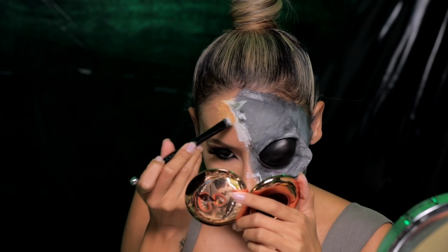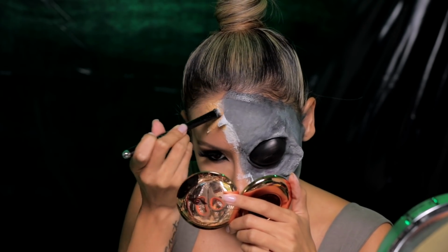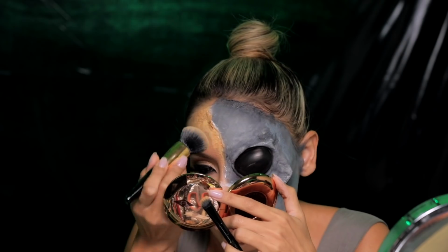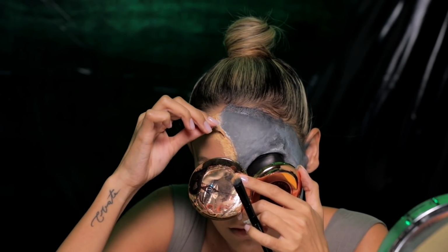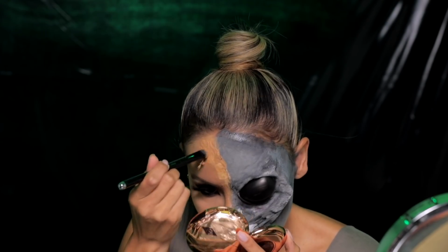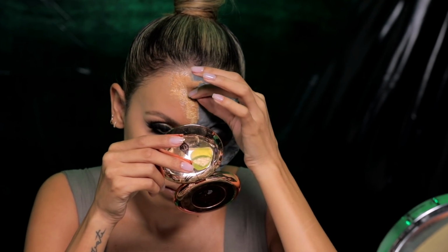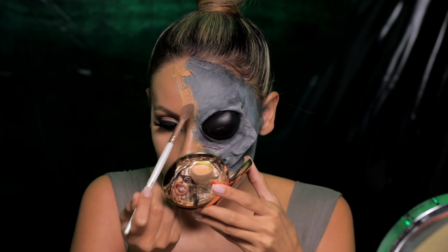And then once I laid that down, I decided to go over it with foundation so that it looked a little bit more like skin. So I do want it to have the effect of torn skin here. And as you can see, this is the part where I did struggle with the latex and tissue. But in the end, I think, you know, I made it work.